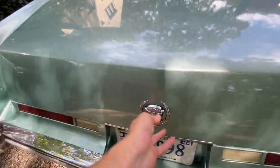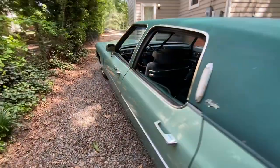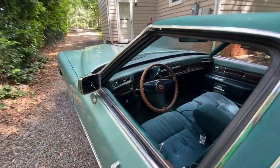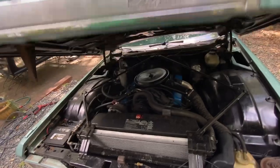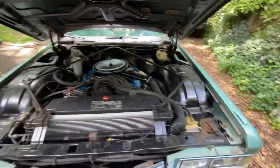Here's your keyhole for access. Again, just a beautiful, wild piece of American history and actually American culture. All right. As you imagine, this hood is not light. Whew. It is not light, but hey, here she is.